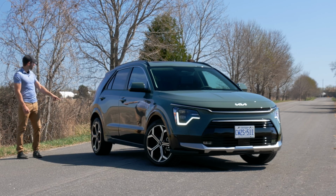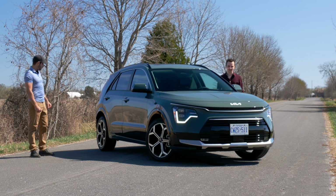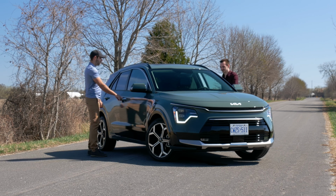And the rims. We never talked about the rims. We did not. I just saw them too. 18-inch wheels. Really good ones. But shall we take a look at the interior? Look, I can see over this. This is not an SUV. Yeah. Interior? Yeah. Let's go.